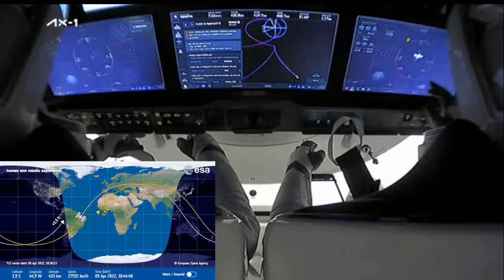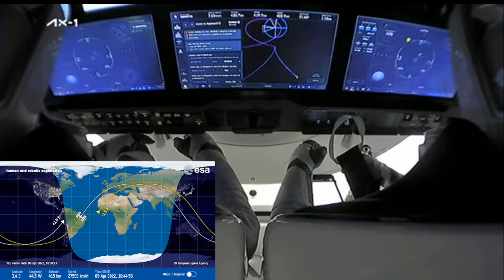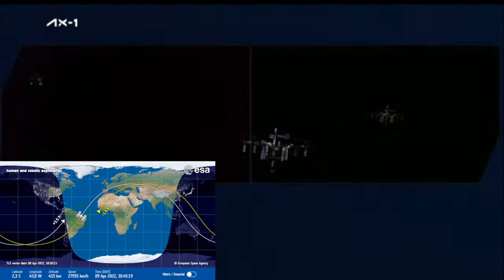And we're getting a look over the shoulders of the commander and pilot seats, and in that center screen, you're able to see their expected flight path. So you can see it's swinging up. The station is at the top of that screen in the crosshair, and they're going to stop just 400 meters directly below, and then they're going to execute a maneuver to fly up and over top the station, getting onto their docking axis, looking at the space-facing port on Harmony before they begin the final approach.